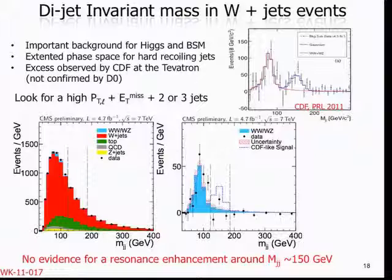One reminder here on the jet mass, jet invariant mass in W plus jet events. As you know, this is an important background for Higgs and BSM. At the LHC, we easily extend the phase space beyond the Tevatron reach.